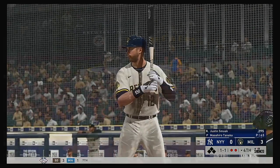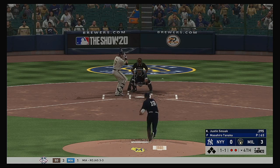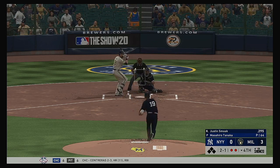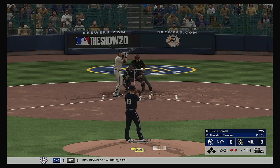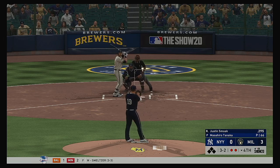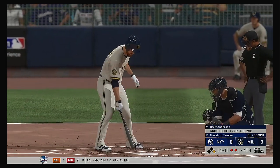Stepping up now, Justin Smoak. He drew a base on balls his first time up. Now the 1-1 pitch. Misses for the second ball. Could have been 3-1. Instead, it's 2-2. Tanaka's ready. Here's the pitch. Full count. Three balls, two strikes. And whoa, awfully close, but it's ball four according to Woody Keller.